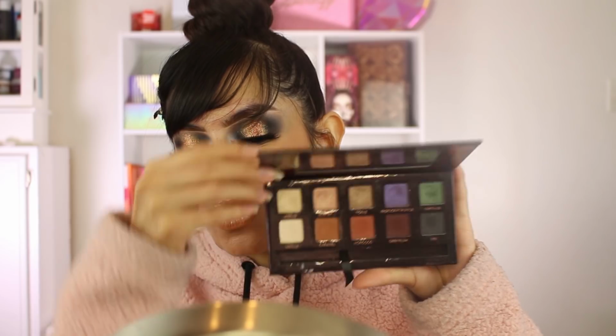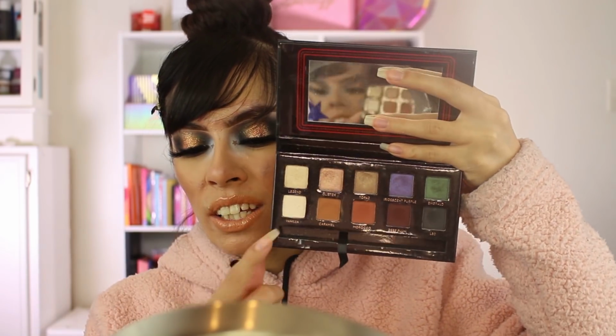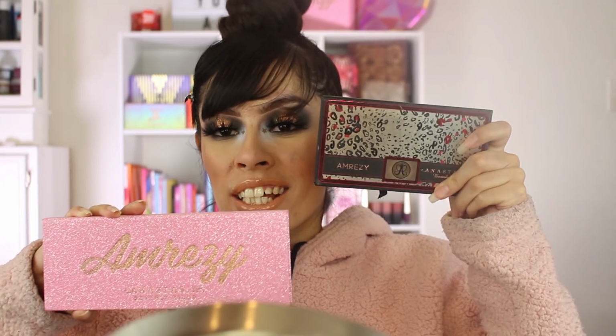Now this is Amrezy's second collab with Anastasia. I do have her first one. Let me show it to you guys. Now here is her first collab. This was a while ago. Now this is actually only 10 shadows, so the upgrade is real. The glow up is real. Look at this. It went from this to this big mama right here. That's an upgrade. That's the definition of glow up.